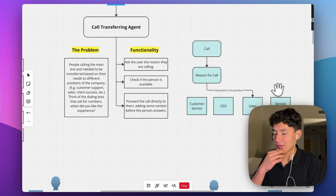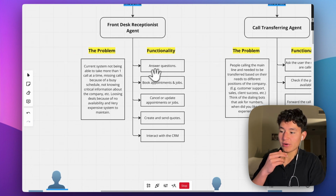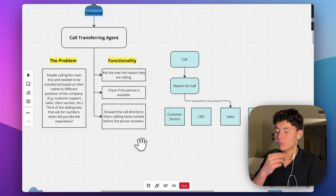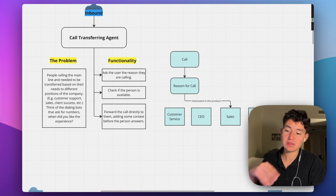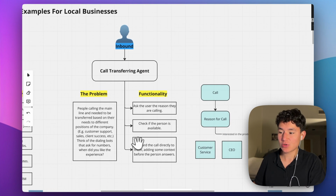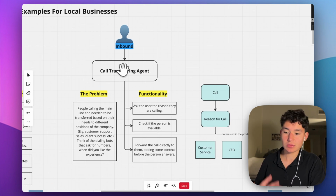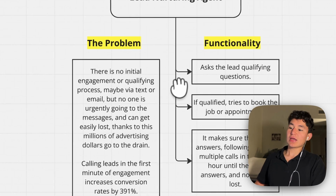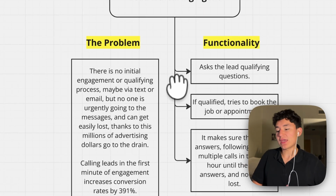And right here, it can go to the front desk where it can do all of these things, right? So you can just imagine the complexity and the kind of things you can build for multiple purposes, especially with inbound and this capacity of transferring the calls, right? Okay, so next, we're going to go with the lead nurturing agents.